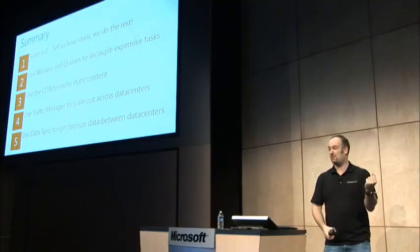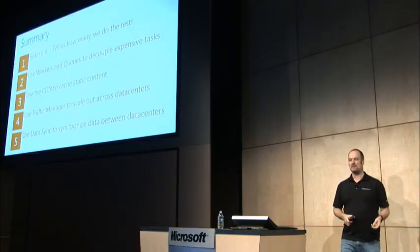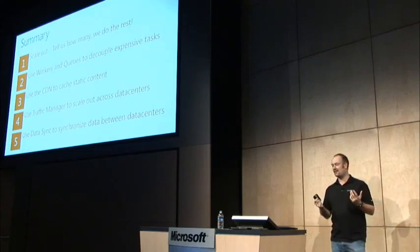CDN is your friend. It is just the lowest. We bill you a little bit more to get the object from one place to the other, and then you get charged some bandwidth. It's like you would get charged bandwidth if you were serving that out from a web role, but you don't even have to pay for the web role because it's on the CDN. Anyway, so use the CDN.